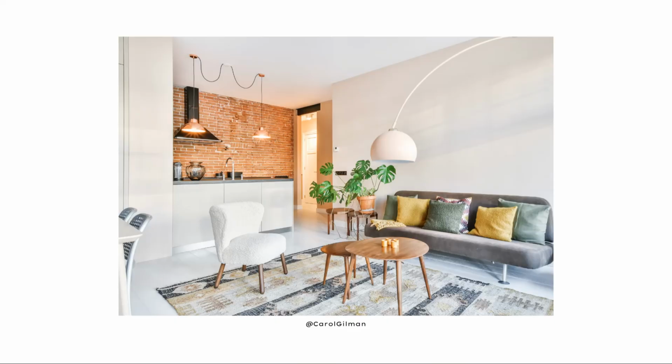I think what I would avoid is choosing a set of furniture where the sofa and the chairs are all the same fabric, all of the same color. I think it just starts to get kind of boring and kind of blah. So that's where, when you choose a sofa, choose it in a lighter or darker version of a color that you're already using, or a completely different color.